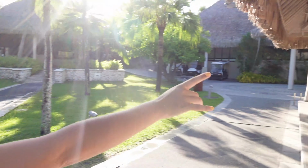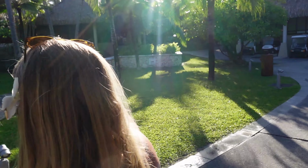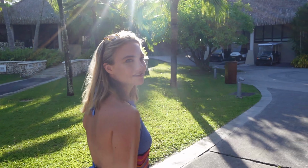We're leaving the pool area now, and you have a boutique right here. And then we're going to go check out the other side of the island, and then that's the spa. So let's go see. Tomorrow we're going to wake up early to go see the sunrise on this side.